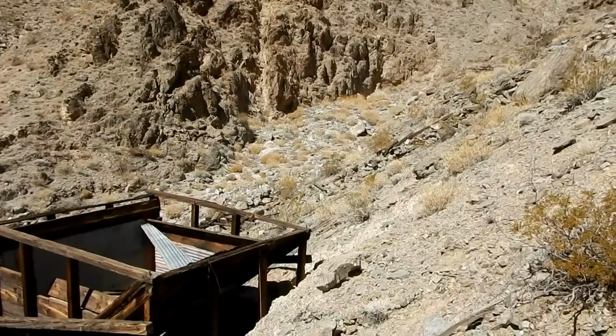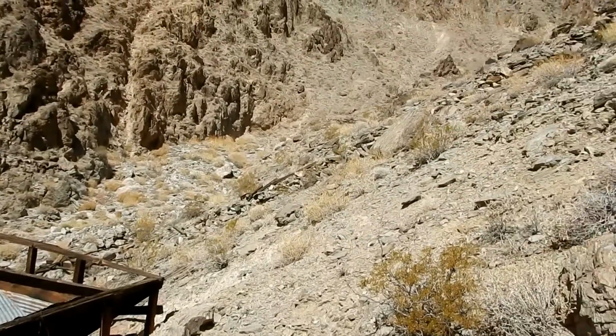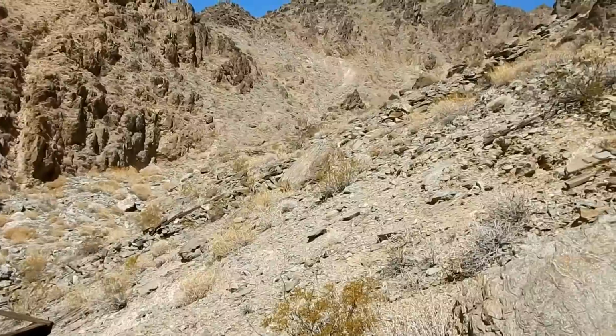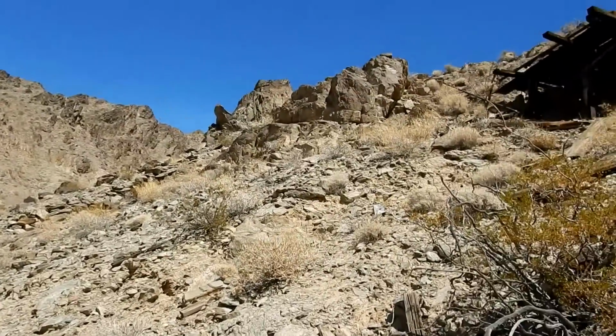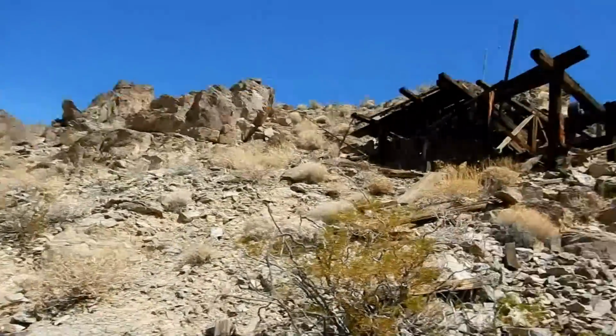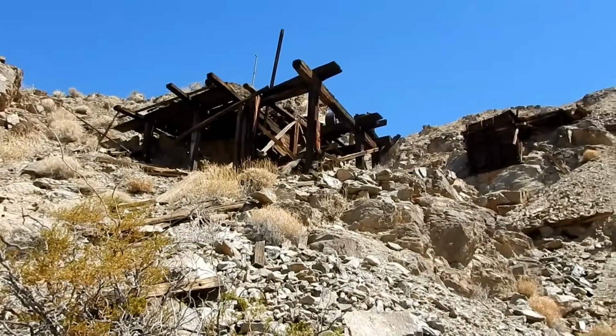So on the other side of the ore bin, it looks like there was a ground tram. You can see the rock bed and the wood, and there's some rail down there. And that ran up to behind this rock outcropping that I can't see behind. Let's go a little higher up and look at this platform. It looks like it's got a big engine on it.